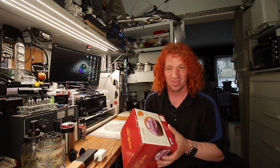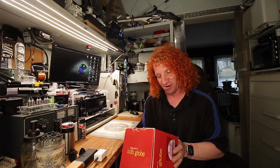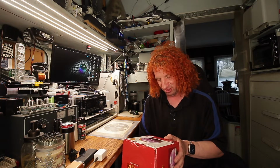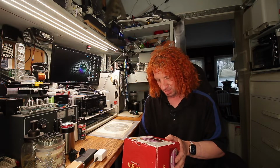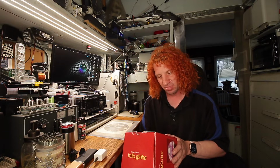I mean, really the only weak point would be the actual motor would go to hell. I think the motors eventually do go to hell. This one is 2005. Discovery Communications, made in China, of course.